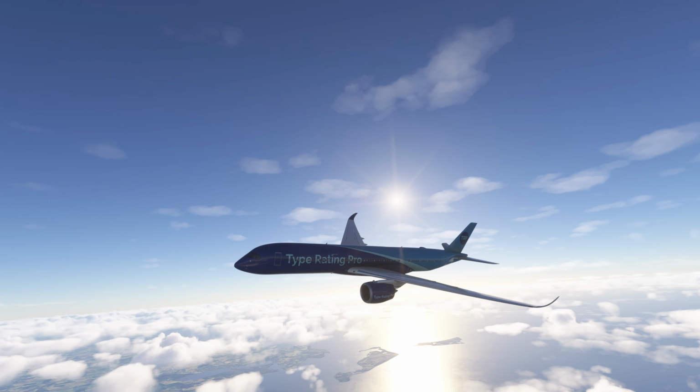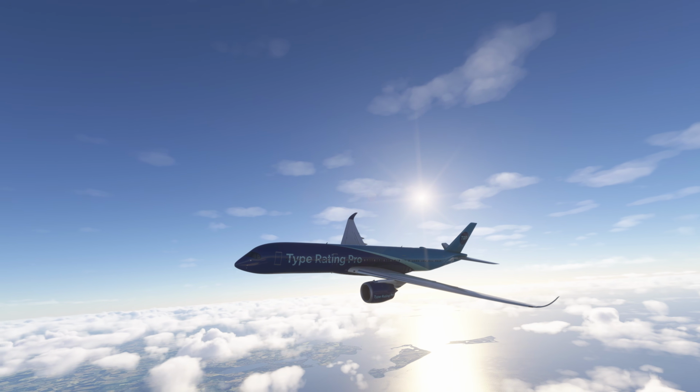Car 5 and 9 up to the left, Bravo Zulu back with you, heading 270.